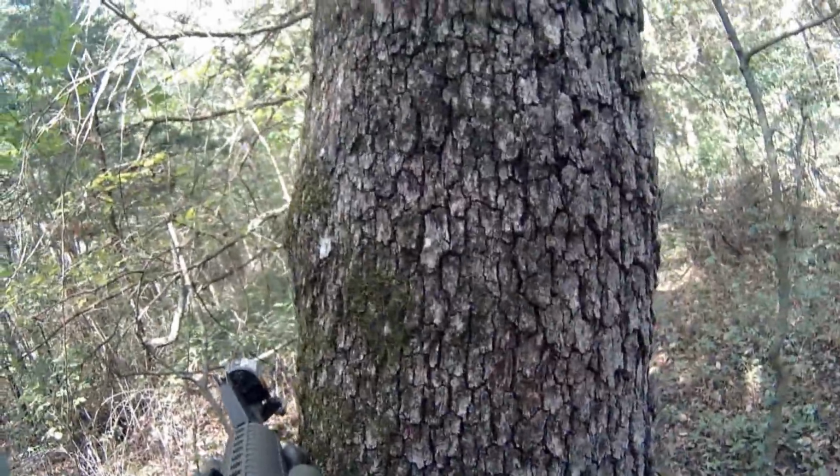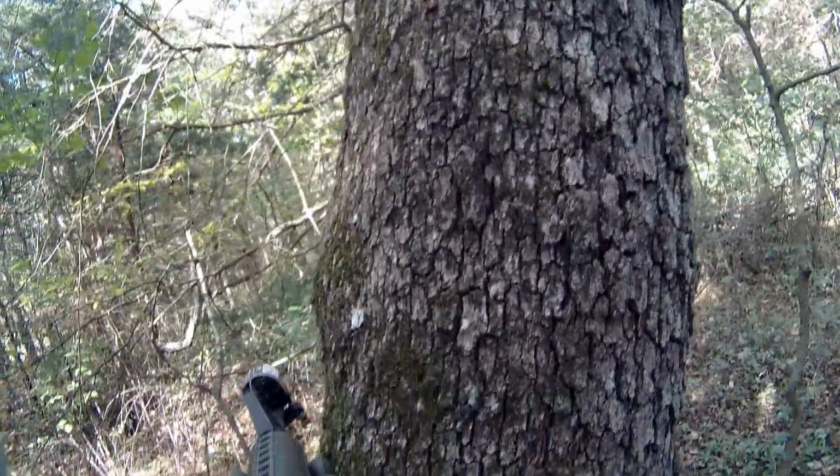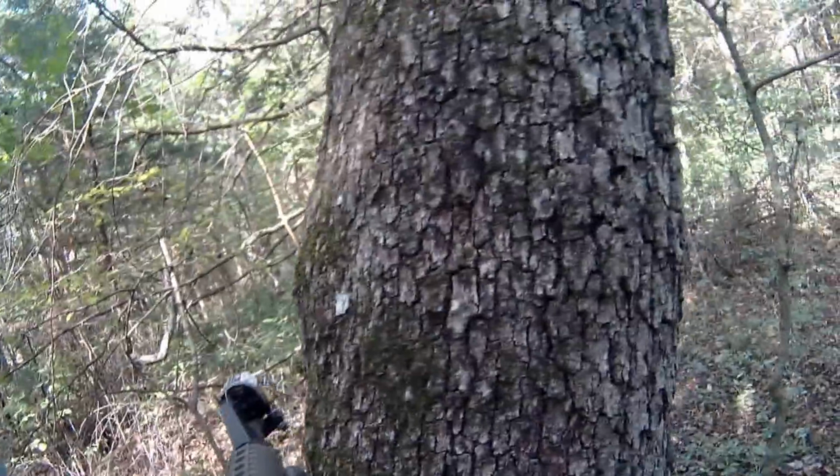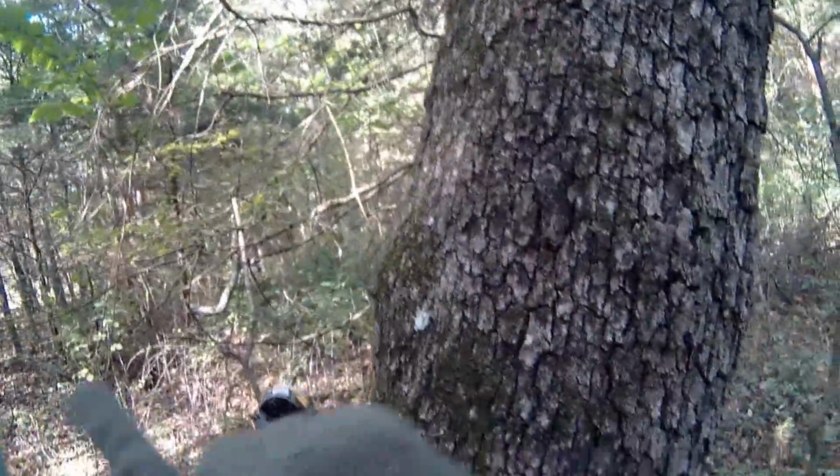All right, they're moving right. They're sprinting right, both of them. Yeah. Yep. I lost visual, but they sprinted straight across that way.